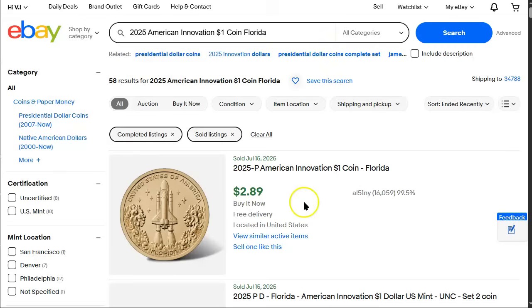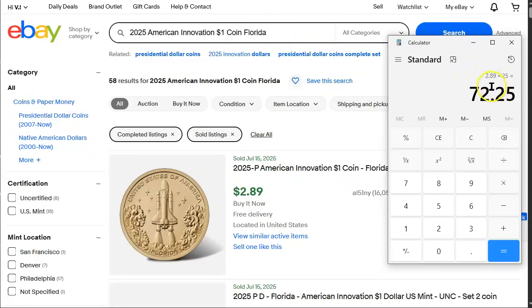And I always say to flippers, do you want to eat like a lion or do you want to eat like a chicken? A lion eats infrequently, as opposed to a chicken that's going to peck the ground all day long, looking for that meal. But the old saying is, a steady dime is better than a rare dollar. That's so true, so true. And so I think that holds true here for flippers who are selling the American Innovation coins. Because if you do the math, you do 289 and there's 25 in a roll, okay?